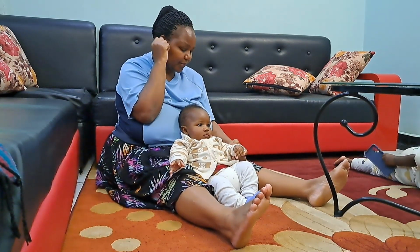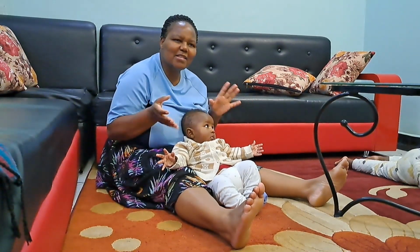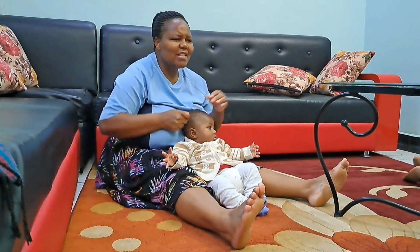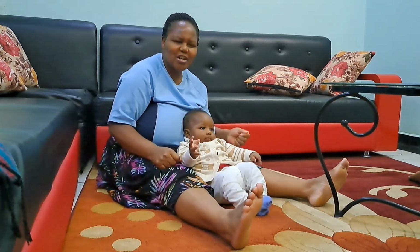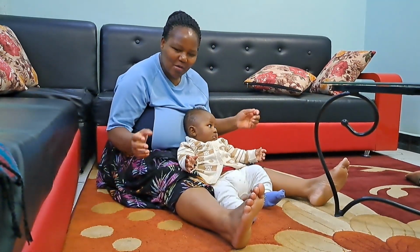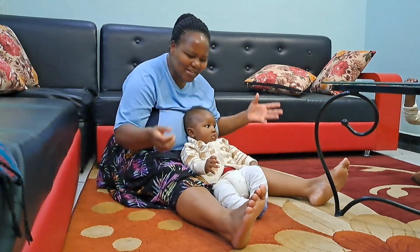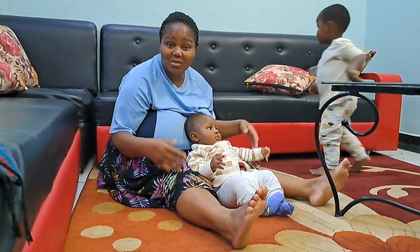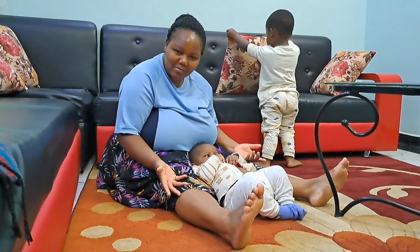He's trying to push himself backwards. At this time, I think in the transition between the 4 months and the 5 and then to the 6, there's a lot of things happening. He's so curious. He bubbles a lot. He wants to be on his own. He grabs things. He smiles a lot. Sometimes he also cries and things like that. Look at him. He's just pushing himself down.